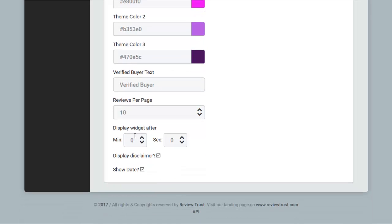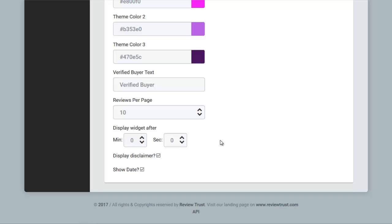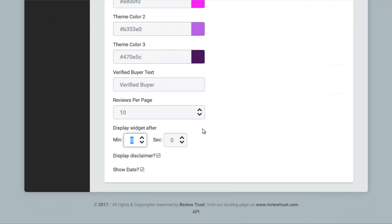And another nice little touch is you can actually just have the widget display after a certain amount of time after your page loads. So you might not want to show this straight away. You might want to show it 30 seconds later or a minute later, depending on how your sales page is structured or your funnel and so on.